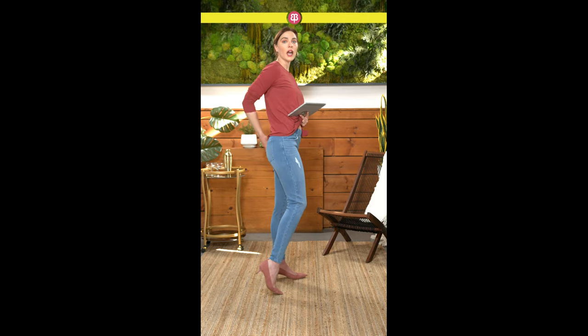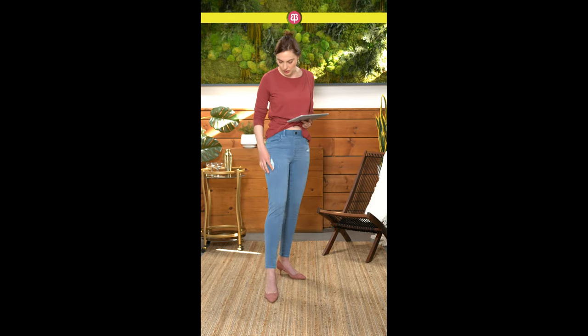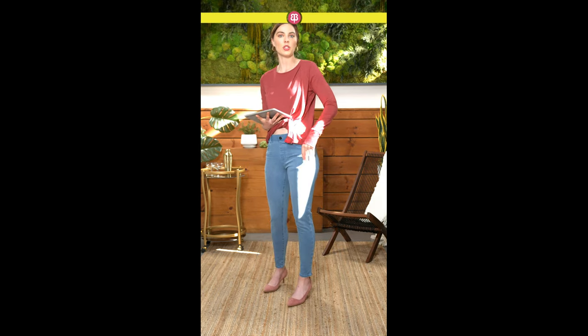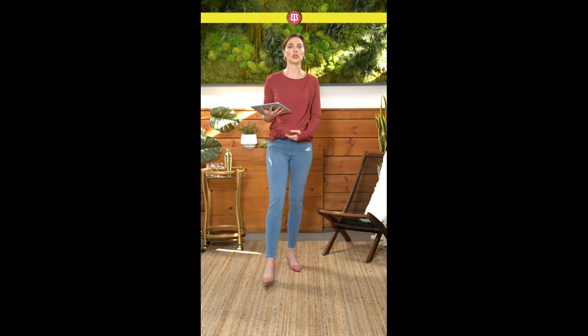So the Venice wash denims are absolutely gorgeous. They have four pockets, two at the back and two at either side, and they've got this really nice rip detail in them as well, which I really favour in jeans. I think they're gorgeous on.